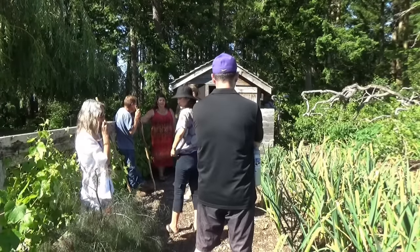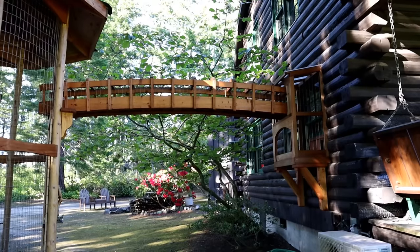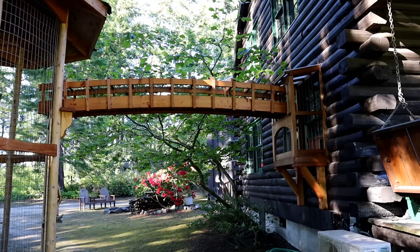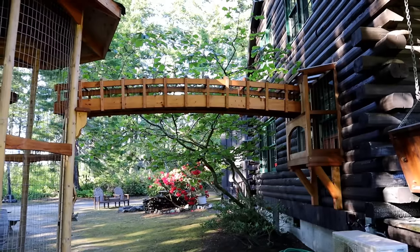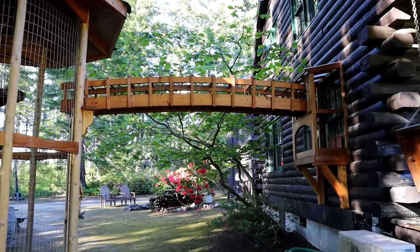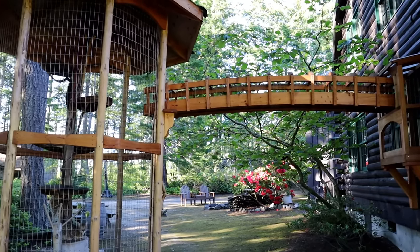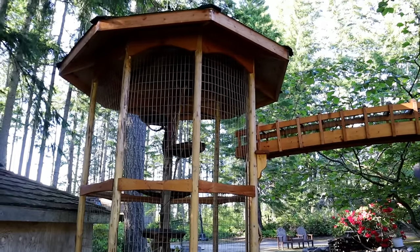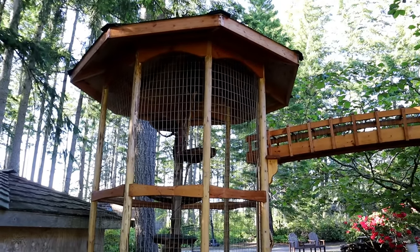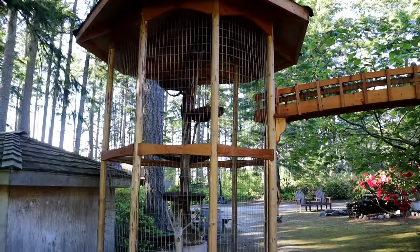Did you see the catio? Yes, I did, and I want to build one. Isn't that a cool catio, man? She's been talking about that forever. As soon as we got a cat. We've only had a cat for a year, but it's prison for him to be in the house. And they spend all day out there. They totally love being outside.